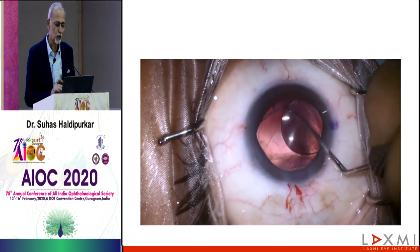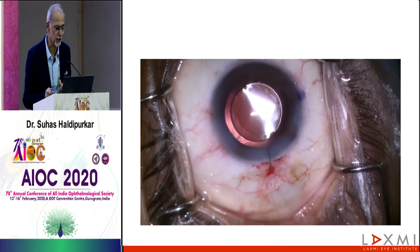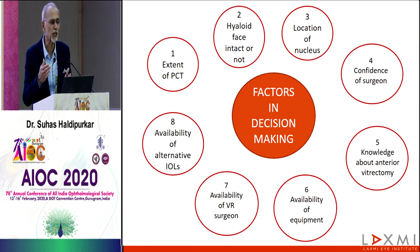You do your case as normal, put in your lens, obviously a three-piece lens, and if you're fortunate to have done a small rexis, the lens gets captured, and then quietly the patient is shifted to the next theater.